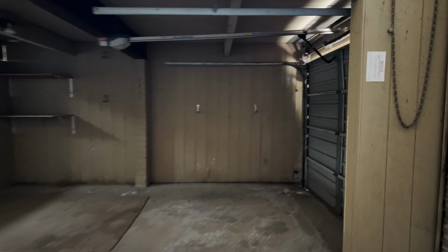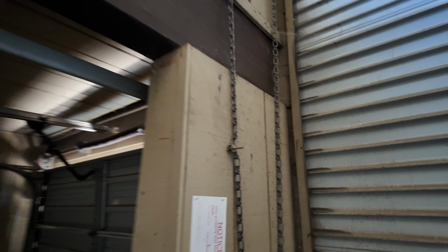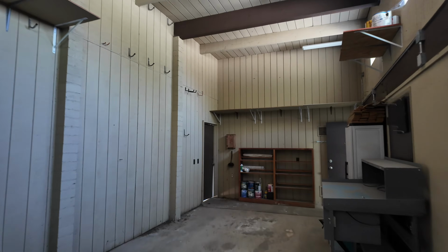So it's like an industrial style door with this chain and all of that. Look at that. And it rolls up like, wow, this is something that you don't see every day in a residential home. So I don't know. What do you think? Do you like it? You know what you could do? Are you a car enthusiast?